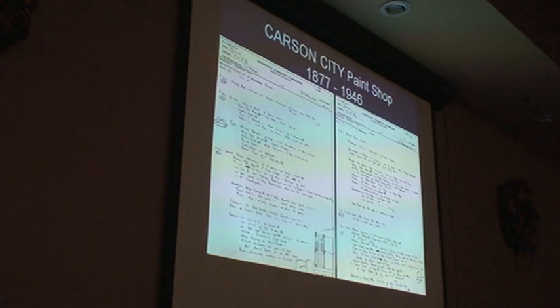All right. We go to the paint shop, okay, 1877 to 1946. So the paint shop was abandoned in 1946, but it was still there in 1950. Nice little detail on the ICC report here of the sliding doors. These doors slid, there were two doors, okay, so one slid this way and the other slid that way. And this information goes from here over to this side about to here.